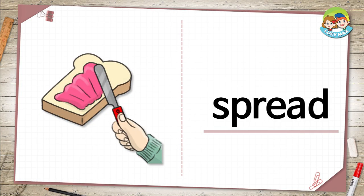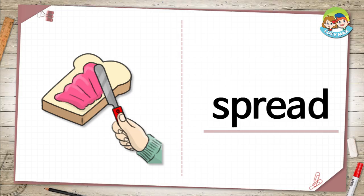Spread. In the picture, a knife is moving jam over the bread. The knife spreads the jam. The jam looks like strawberry jam. What do you spread on your bread?